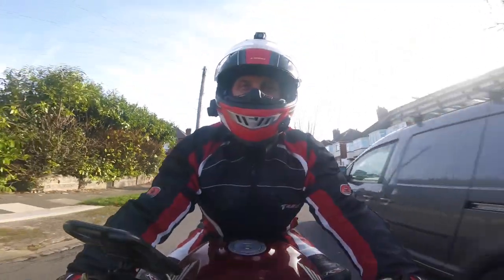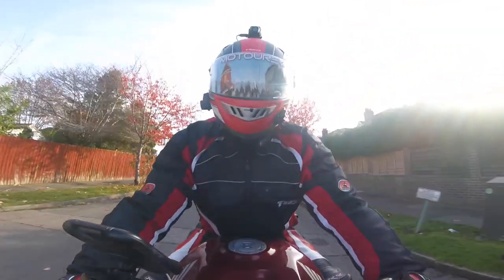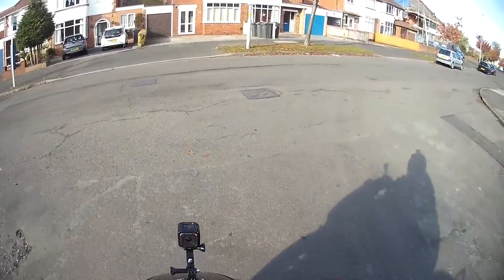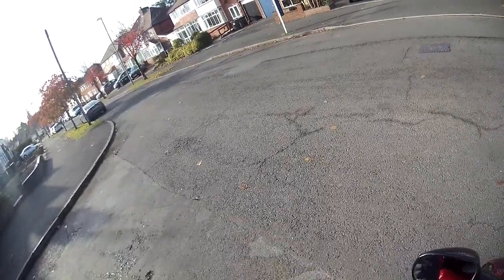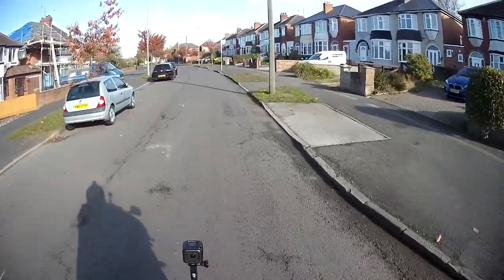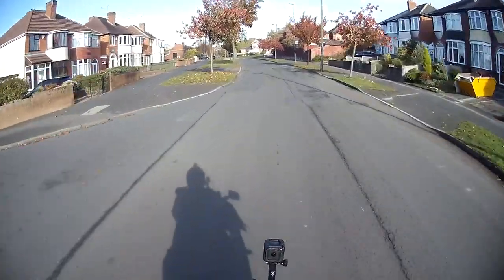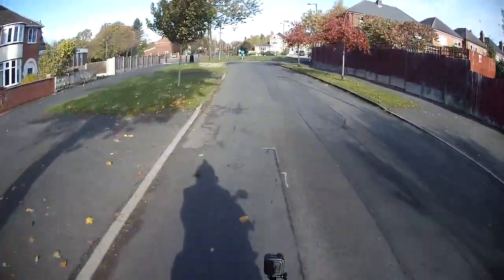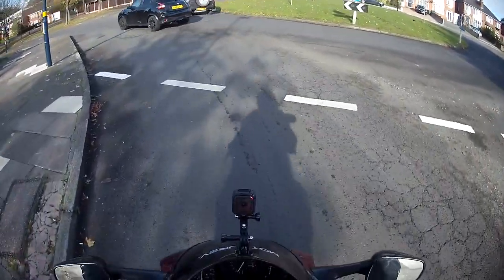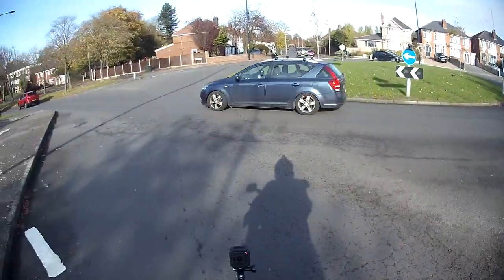There's not much to ride around here, not many nice roads, but there is a little area just around the corner called Clent Hills. Now I've been camping there, but I've not really had a ride around the roads. Today I'm going to go further to see what some of the roads are like. It's 6 degrees out at the minute, so it's quite a fresh morning.